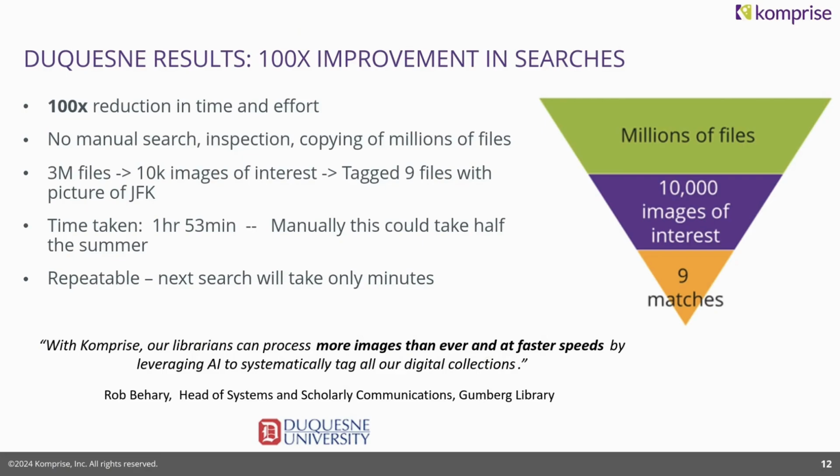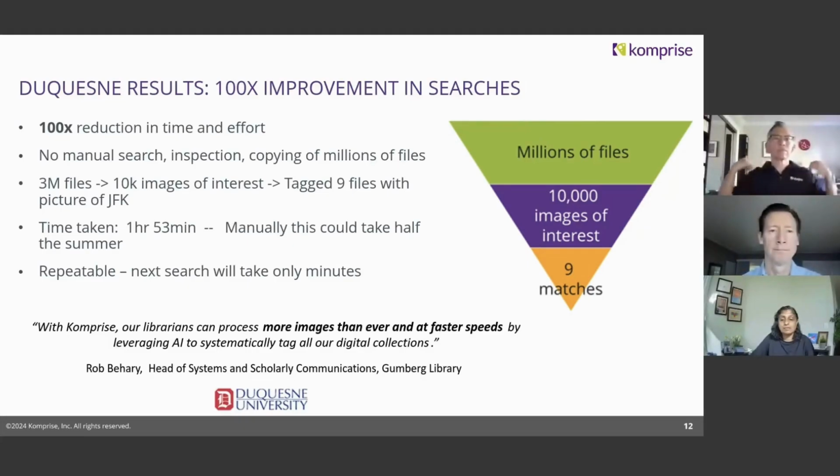If they had manually done this, every image would have taken about 2 minutes to inspect. So 10,000 images is 20,000 minutes. That's a couple of months of someone's time. So a couple of months versus a couple of hours. I mean, that's the benefit of using an automatic, systematic process.